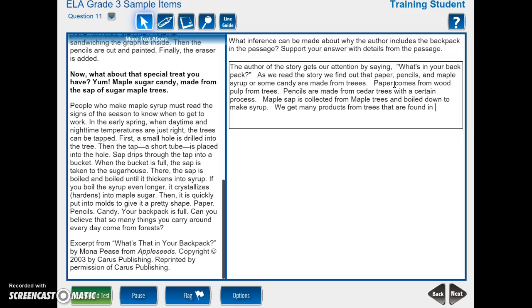How about that? Now see, that last sentence is a sentence that makes an inference. We get many products from trees that are found in nature. So I've written a little essay. What inference can be made about why the author includes the backpack in the passage? I write about what's in your backpack. And then I cite some details from the story, and I make this inference right here. We get many products from trees that are found in nature. I think that's a good answer. Let's go on to the next one.